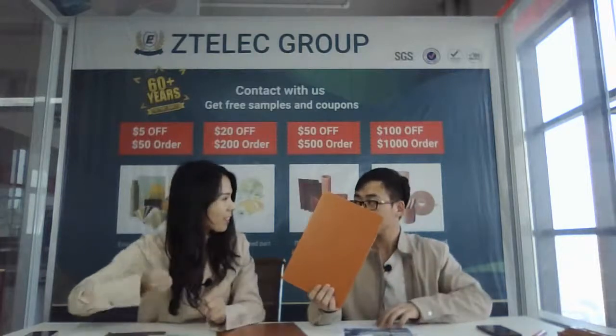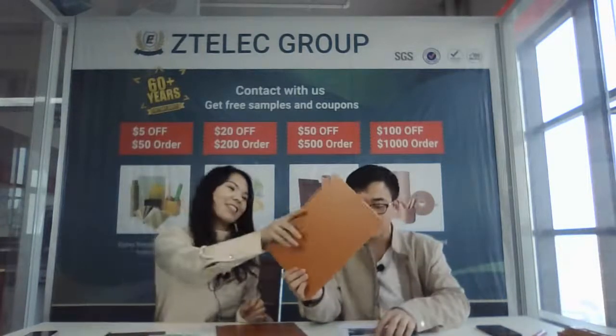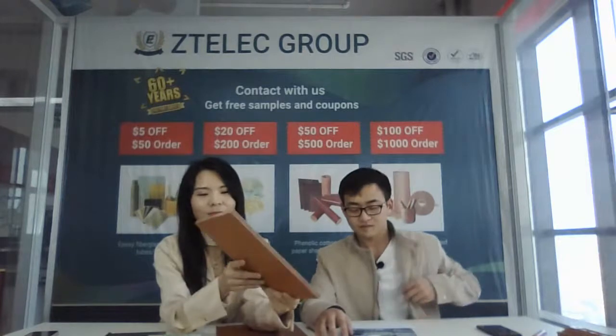Okay, next is what products? Next is bakelite sample. This is our bakelite sheet. It's made of quality bleached wood paper, land paper, and phenolic resin by drying and hot pressing. Its colors are black and orange. The standard dimension is 1,000 by 2,000 millimeters, and the thickness is 3 to 15 millimeters.